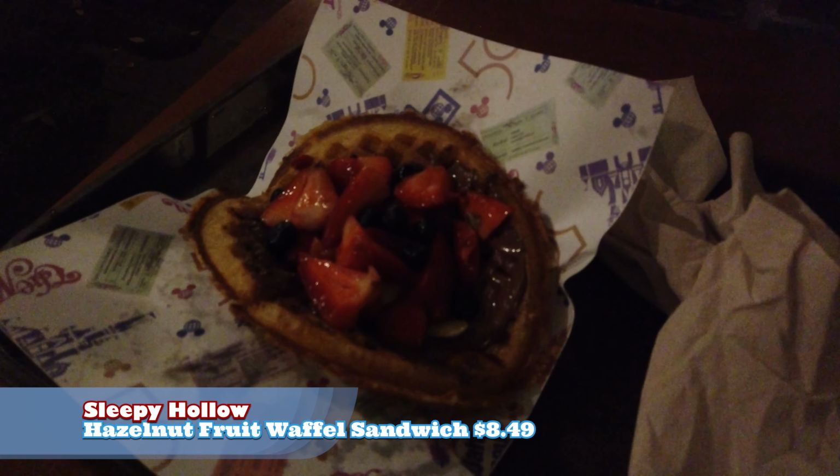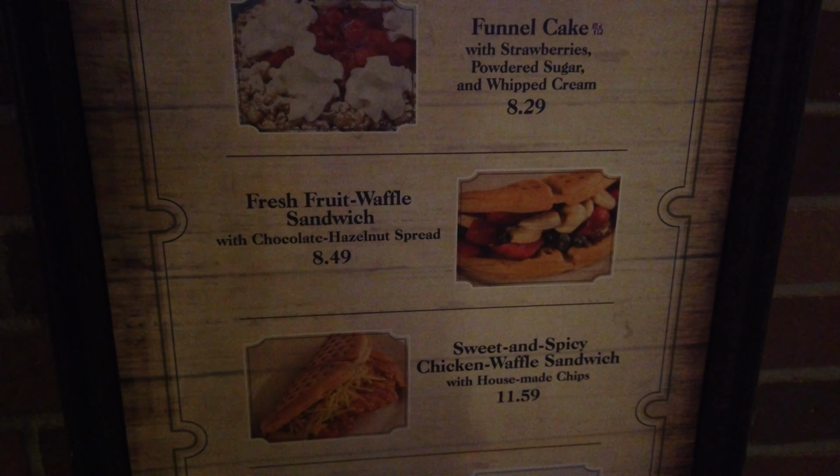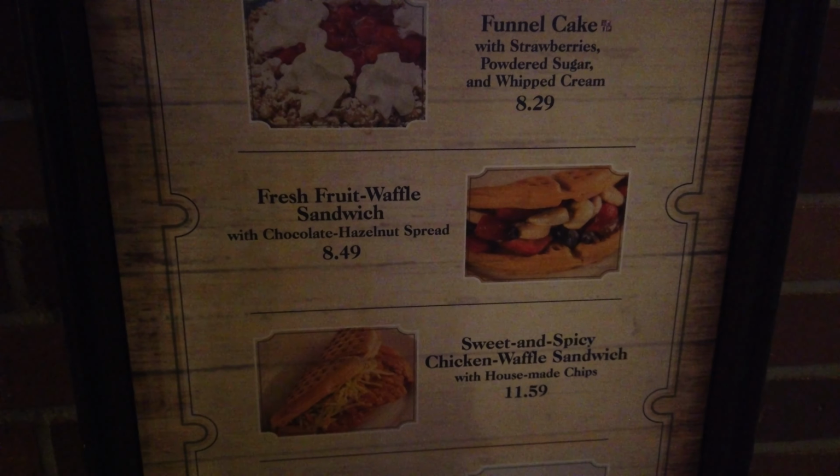It is big. You could get it for breakfast and be good for a while. And it is full of fruit, full of hazelnut spread. Nutella. I say it's Nutella, but it's a hazelnut spread, and it is good. It's messy, though, so you want to sit down and eat it. This could totally be a whole breakfast for one person that will carry you till way after lunch. You might be able to just get by with a snack for lunch.